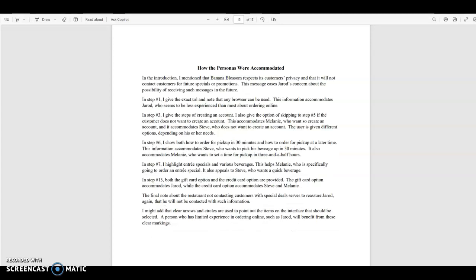The final part of this assignment is how were the personas accommodated? And this is to get you to think of, okay, those 3 wide-ranging users that you've created, which step? And I love the specificity of this. In step 1, I gave the exact URL to Jared. In step 3, I accommodated Melanie. And it doesn't have to be as specific, as widely detailed as this, but you just don't want to say I accommodated Jared when I did X. I at least want to know in what step or in what note or in what figure, right?